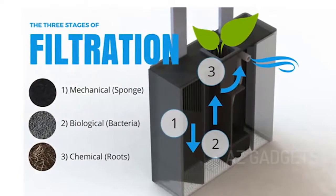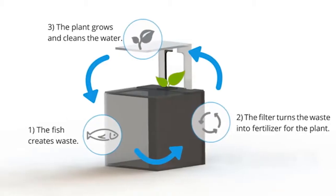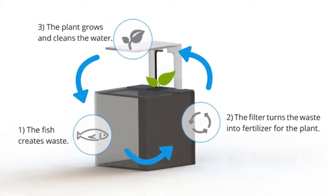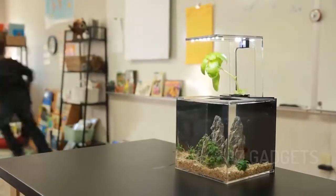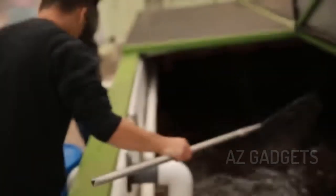The EcoCube's unique aquaponics filter uses plants to filter the water. Fish create waste that fertilize the plant, and as the plant grows larger, the aquarium gets even cleaner. It's the same way nature cleans our rivers, lakes, and oceans. This is the best low-maintenance ecosystem ever, and it's affordable. Other ecosystems can cost hundreds of dollars to set up and maintain.